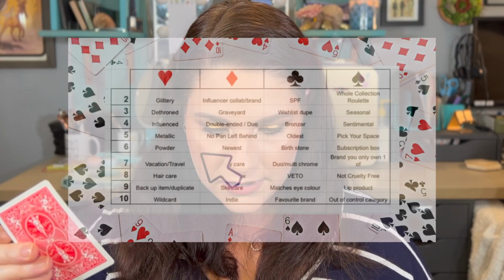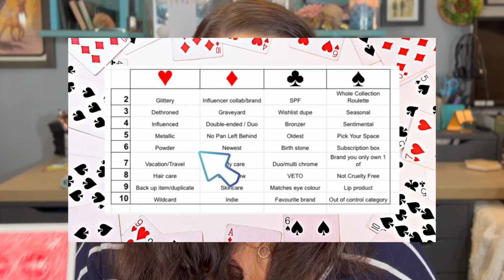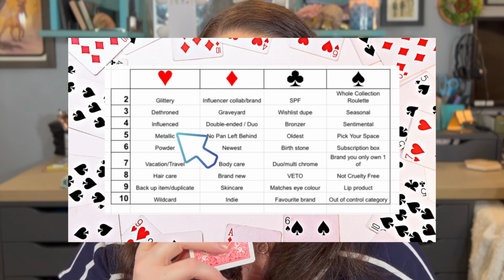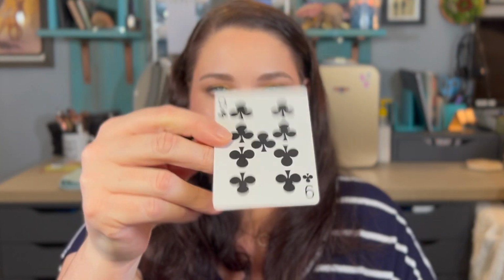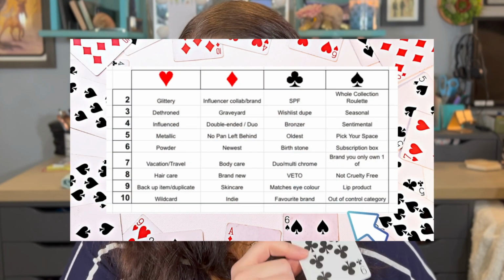So our first card is going to be, I'll show it to you, and then I'll look, a 5 of hearts, which is metallic. Probably just an eyeshadow, but I will have to think about what I want to do for the 5 of hearts. And then our next card straight off the top is Nine of Clubs, which is a matches eye color.